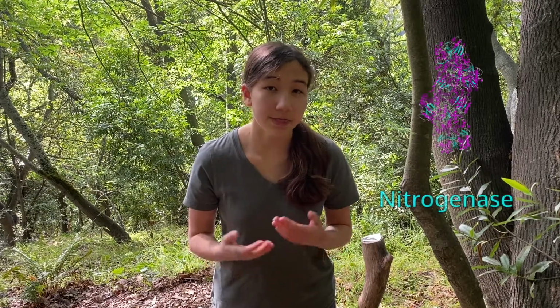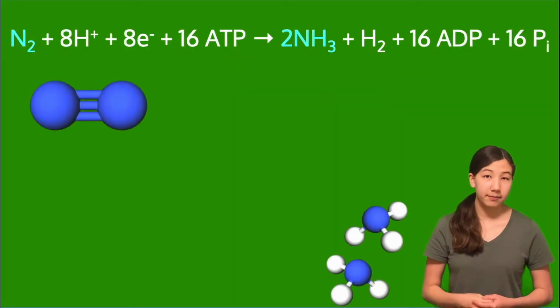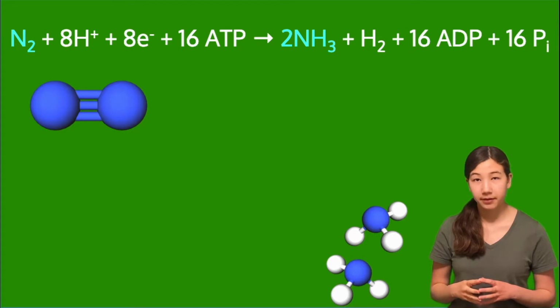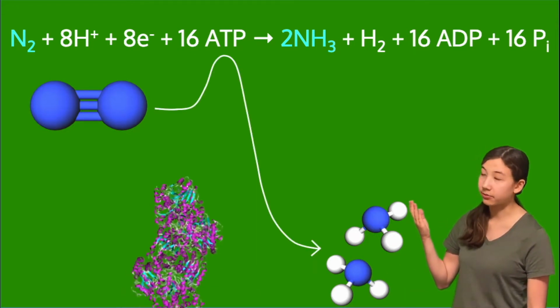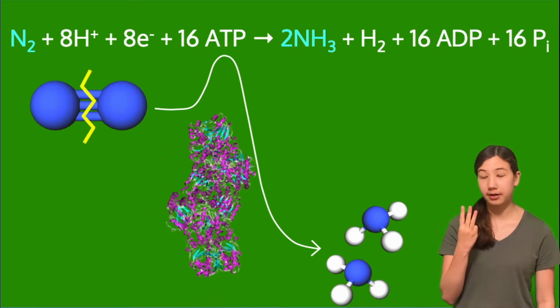Nitrogen-fixing bacteria convert atmospheric nitrogen into forms that plants can use all the time under standard conditions with the help of an enzyme called nitrogenase. This is the reaction that converts N2 into ammonia, an important component of fertile soil. Nitrogenase catalyzes this reaction by lowering the high activation energy needed to break the triple bond.